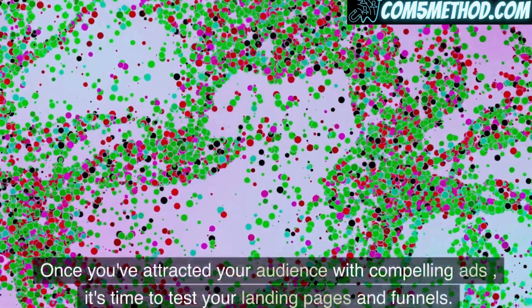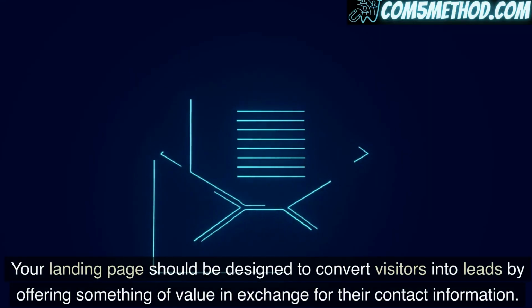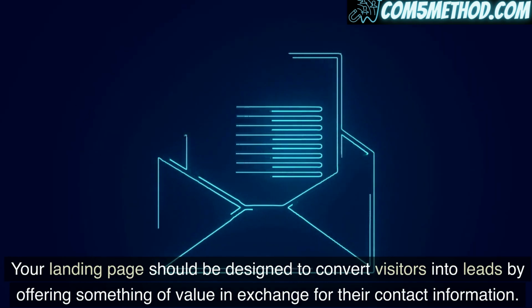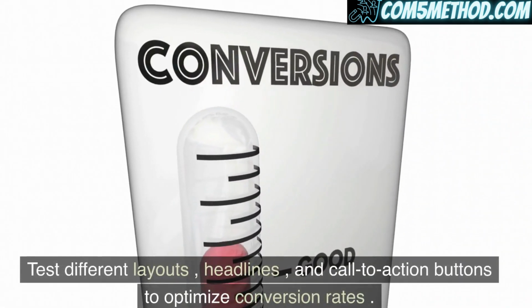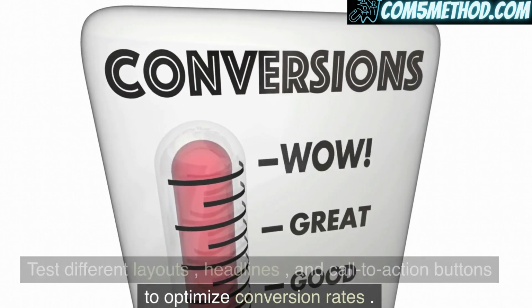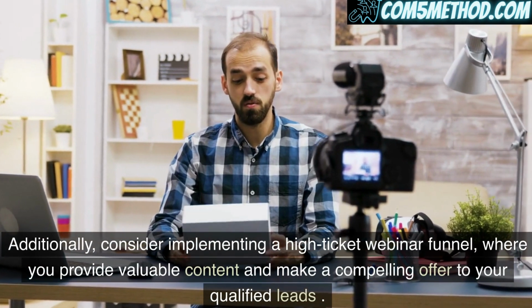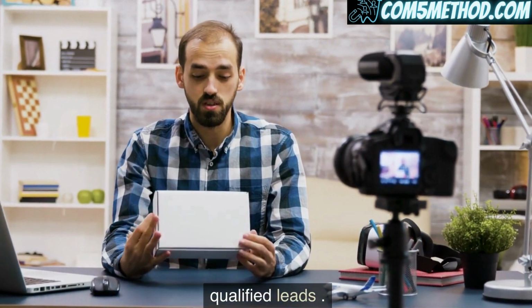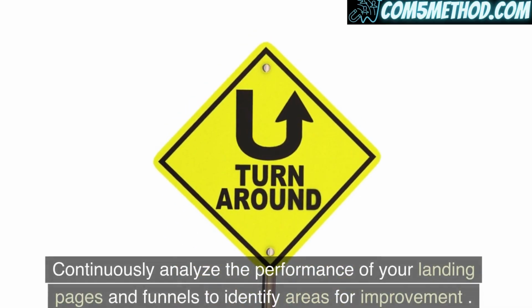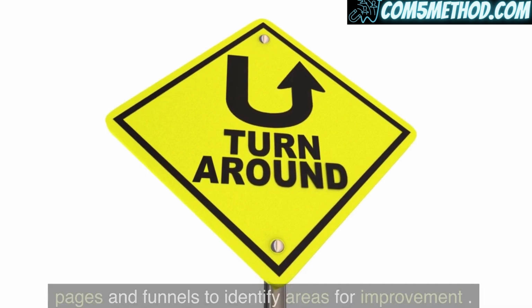3. Testing landing pages and funnels. Once you've attracted your audience with compelling ads, it's time to test your landing pages and funnels. Your landing page should be designed to convert visitors into leads by offering something of value in exchange for their contact information. Test different layouts, headlines, and call to action buttons to optimize conversion rates. Additionally, consider implementing a high-ticket webinar funnel, where you provide valuable content and make a compelling offer to your qualified leads. Continuously analyze the performance of your landing pages and funnels to identify areas for improvement.